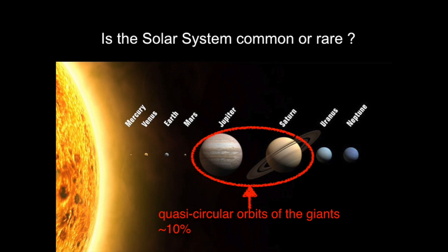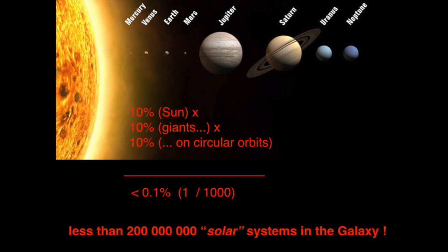Well, that's still a lot of stars in the galaxy. It's less than 200 million, but okay. It's the only kind of calculation we can do right now. But it's interesting that we are not the majority of the systems. Not all systems have the architecture of the solar system.